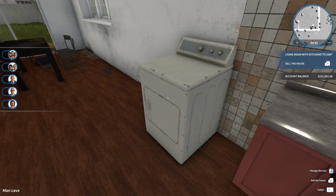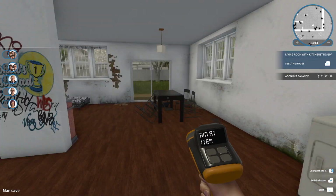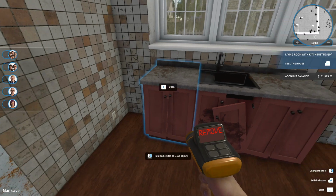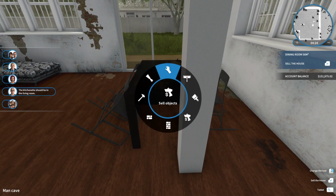It's pretty beat up, but we could at least have a dryer. Dang, dude. We couldn't really make this into a laundry room. So let's sell these two. We're not going to be needing those. All right. We can go through and sell all of this stuff as well.